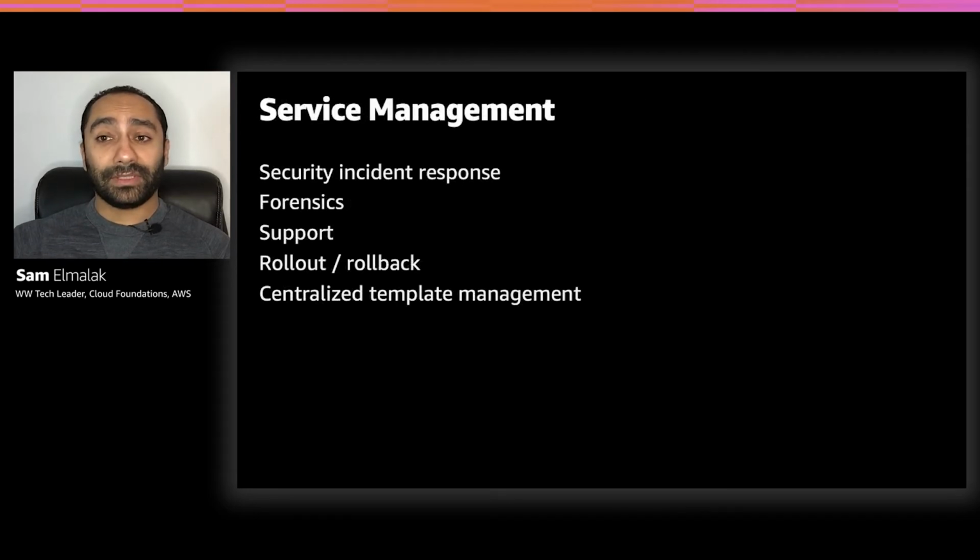Then to manage all of this, how do we manage the services around it? So we've got security and security incident response. What happens if something does go wrong? Whether it's somebody forgetting their password, or somebody accidentally logging into the wrong machine, or hopefully not, but a malicious actor. What happens if there's a security incident response?